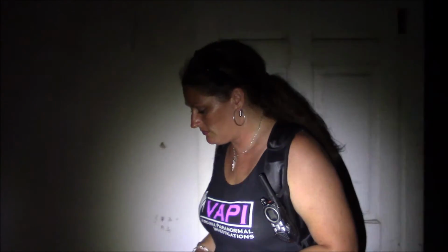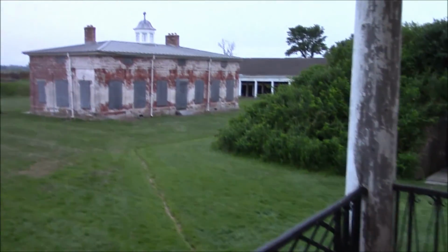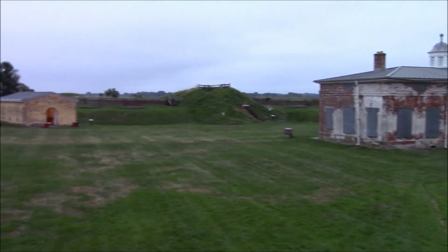So, it is fairly empty, as Jeff had mentioned. It's also very stuffy in here, but we'll find a place to set up and do an EVP session and maybe some flashlight session as well, and see what we can find. Okay, so we did manage to get the door open, and it comes out onto the balcony here. And here's a look at the fort from up on this level.